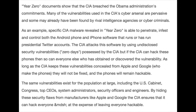As an example, specific CIA malware revealed in Year Zero was able to penetrate, infest, and control both the Android phone and iPhone software that runs or has run presidential Twitter accounts. The CIA attacks the software by using undisclosed security vulnerabilities, 0 days, possessed by the CIA. But if the CIA can hack these phones, then so can everyone else who has obtained or discovered the vulnerability. As long as the CIA keeps these vulnerabilities concealed from Apple and Google, who make the phones, they will not be fixed and the phones will remain hackable.